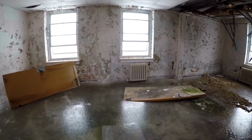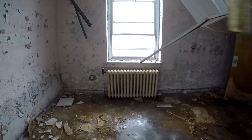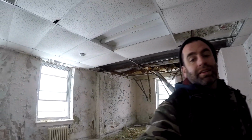Oh, look at these doors, frozen solid right where they stand. Or lay, I guess. Somebody right outside plowing, but I'm okay. So guys, pretty cool spot. A couple more floors to explore. Not sure what else we're gonna find here, but I'm pretty happy with what I'm finding so far. So let's go keep exploring.